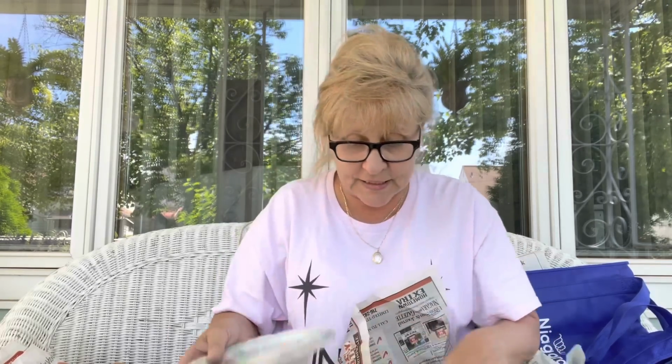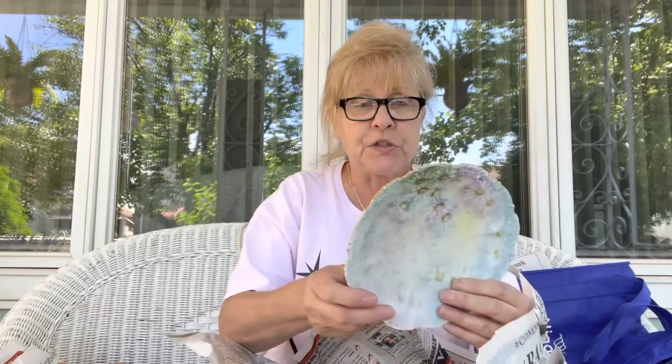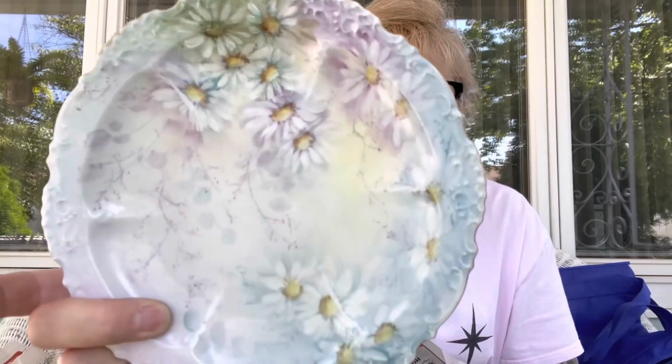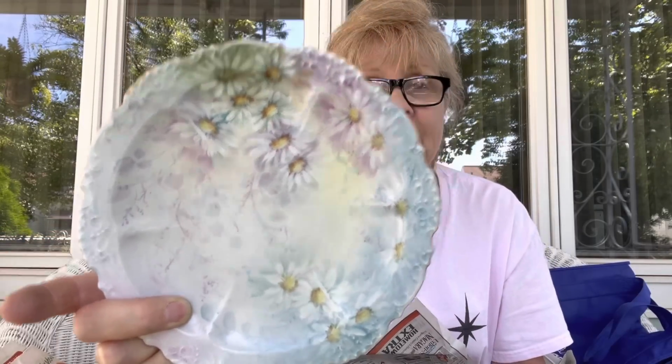All right, so I did get some beautiful plates today, as I said. Here's this one first. Gorgeous. They are hand painted plates, and they are signed on the back by A. Kall, K-A-L-L. This is the second one.